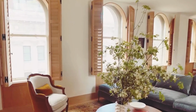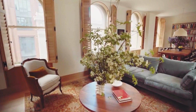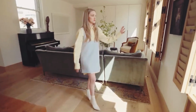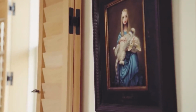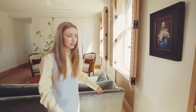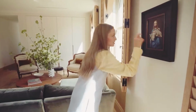We really paid homage to these arch windows. I also think that old is beautiful. And if you can restore anything that's that beautiful and that iconic, you should. It's our responsibility. And then I have my favorite piece of art ever by Mark Ryden. He was inspired by something I said about me wanting him to paint me with a dead cat, and he literally painted me with a dead cat. But it says Amanda. Really, that is me.